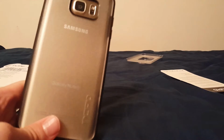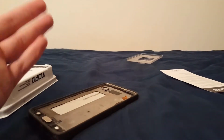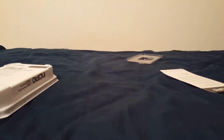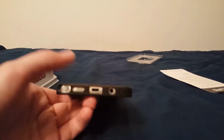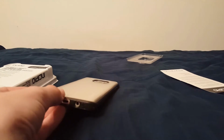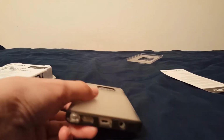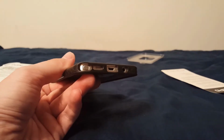I've yet to drop my phone in this case, so we'll have to wait and see. But from what I'm seeing so far, it seems to be pretty protective. So that's basically it. Now, of course, you got a cutout for your camera and everything. On the bottom, you got your headphone jack, your micro USB, speakers, and of course, if you got a Note, then you got access to the S Pen. No problems. Although I will say that this one, the S Pen, is probably the hardest to get to out of all these cases, but that's also good because that means that that corner of your phone is protected.